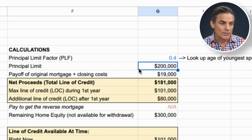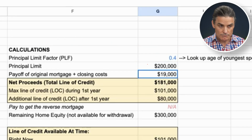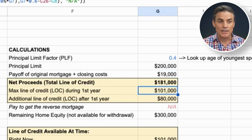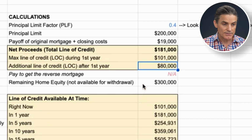Underneath the principal limit factor, we have the principal limit now of $200,000, which is 40%. 0.4 is 40%. 40% of the $500,000 value. Then we've got the closing costs of $19,000, which are subtracted from that number to give us net proceeds of $181,000. The max line of credit available during the first year is going to be 60% of the principal limit, or up to a maximum of 60% of the principal limit minus your closing costs. So that gives us this number of $101,000. Then the remaining 40% is available after the first year, that $80,000.